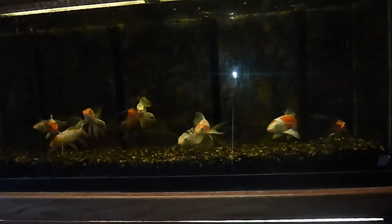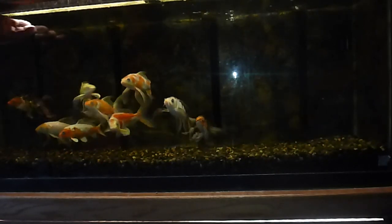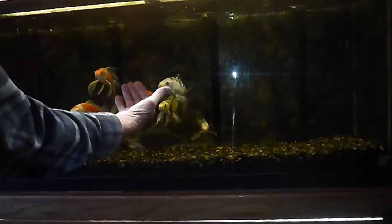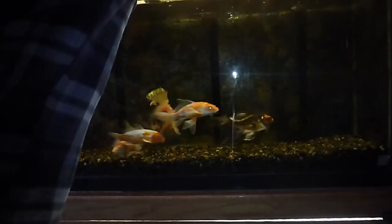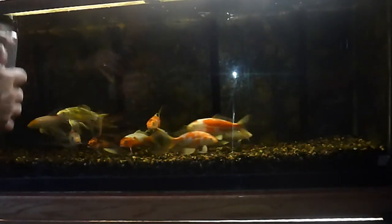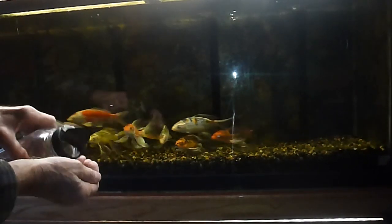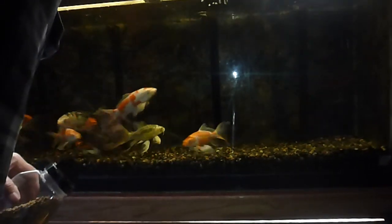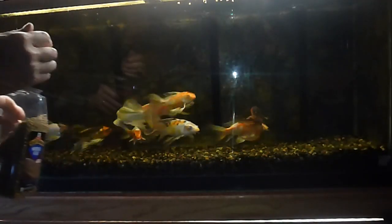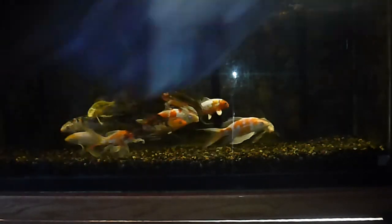But when I put the floating pellets in, you should see some interesting feeding behavior. I usually tap my fingers on the glass to let them know that I'm about to feed them. And they also can watch. Koi make very interesting aquarium fish. They're very attentive, and they do learn to recognize. I'm just going to put a few pellets in like that. And you'll see some surface feeding immediately.